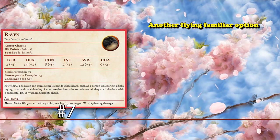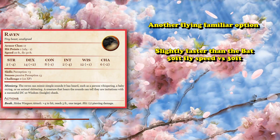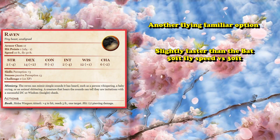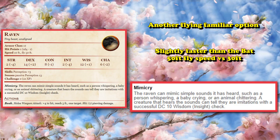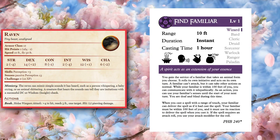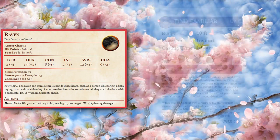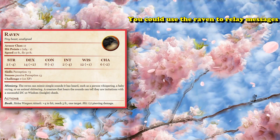And at number 7, we have the Raven. This is another flying creature with slightly higher movement speed than the Bat, having 50 feet of flying speed instead of only 30, and the Raven has a special ability called Mimicry, which allows it to mimic simple sounds, with the trait of the Find Familiar spell allowing you to speak telepathically with your Raven. As long as it's within 100 feet of you, you can use the Raven in order to give simple messages.